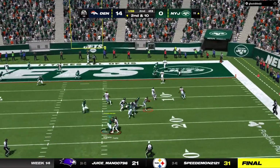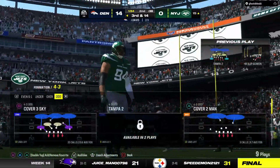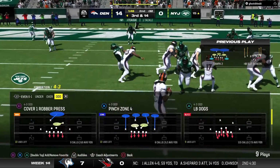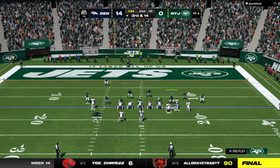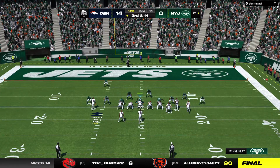Here's 2nd and 10. He'll drop to throw. Oh, it's a screen pass. That's complete. And this play goes nowhere. Losing yardage back to the 15. It'll be a loss of 4 yards on the play. And it's going to be 3rd down and a ways to go here. 3rd and 14. They need a crafty play call here. 14 yards is what they need to try to convert this thing.